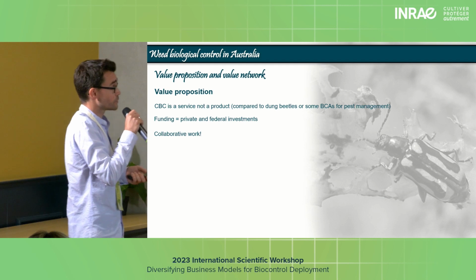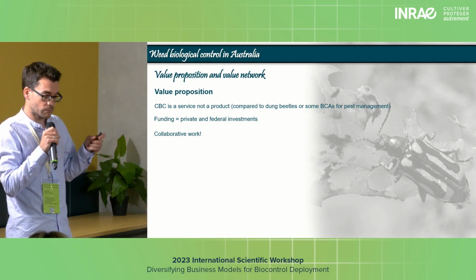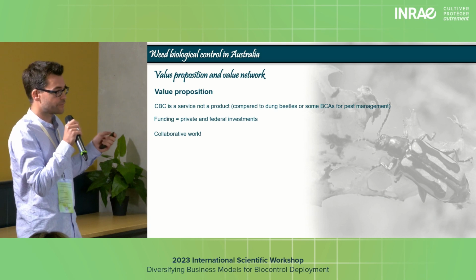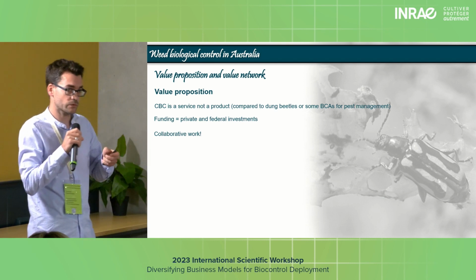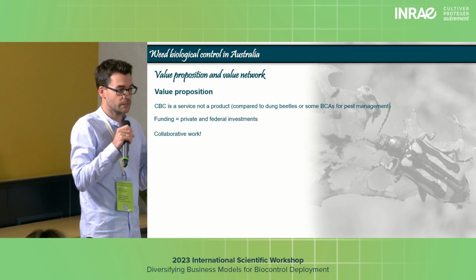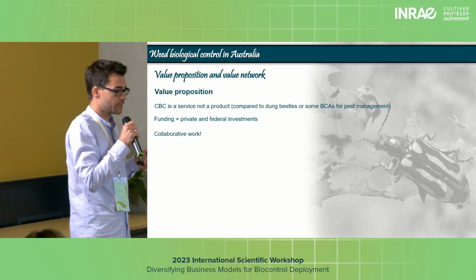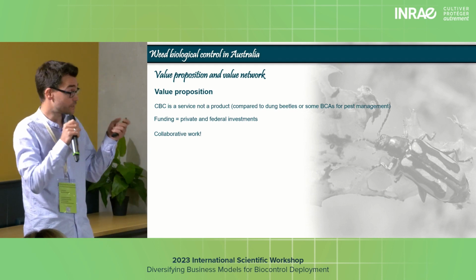So classical biological control of weeds is a service and not a product. And generally, in Australia, this is funded by both private and federal investment. When I say federal investment, it's federal, but also state investment, because you know that Australia is a very big country divided into several states and territories. And biological control in Australia is not CSIRO only. It's a very collaborative work.